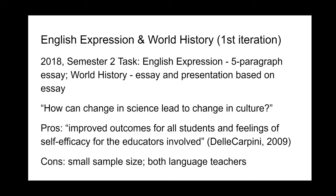The format of the essay was 5 paragraphs because that's what the course focused on. To answer the question, the student needed to use what was learned in world history during the year. The world history side of the project was to write the essay and give a presentation based on it. The student was given 5 English expression lessons and the associated homework time to complete the essay. In the final 5 weeks of world history, the student received mini workshops on using and citing sources, historical thinking, and presentation skills. The teacher also made himself available outside class for additional help, which the student sought out twice.